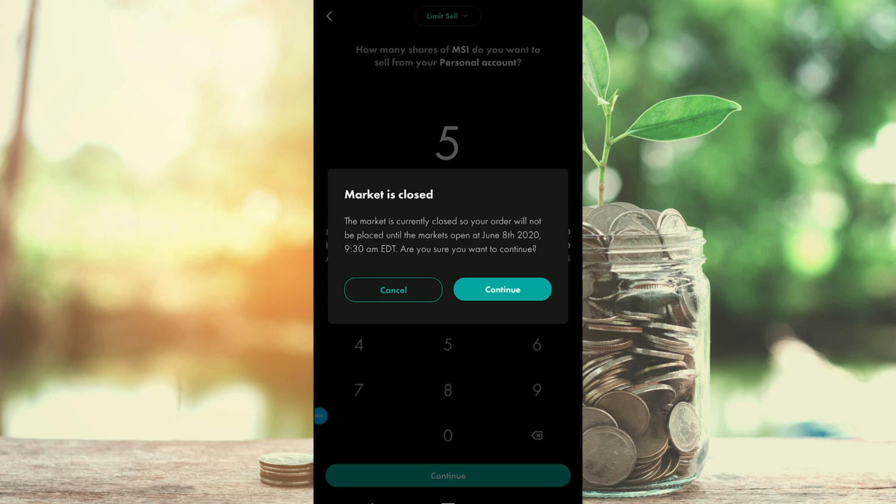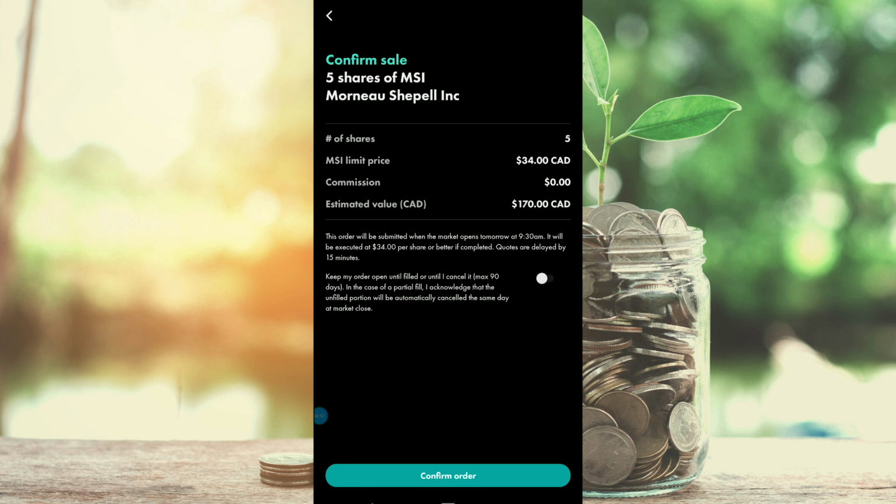So I'm going to choose all my shares, and after that it's going to give me a message saying that the markets aren't open right now because I'm doing this on Sunday. But they'll open up on Monday at 9:30, and this is when the trade will start to execute. So as soon as the stock prices go up and down, and eventually if it hits $34, this limit sell will activate. And also I can keep my order open for 90 days if I click on this slider here.